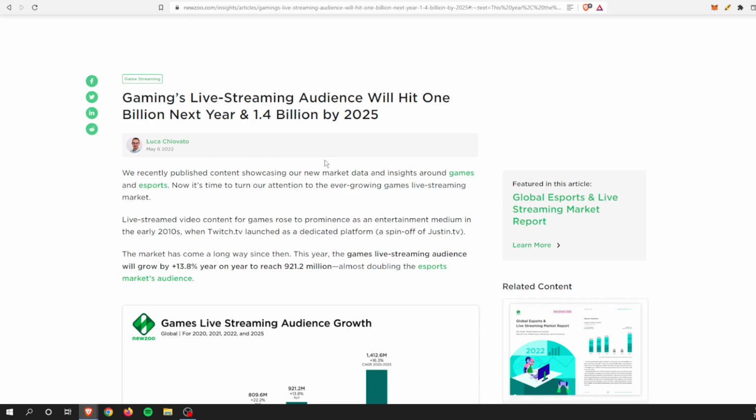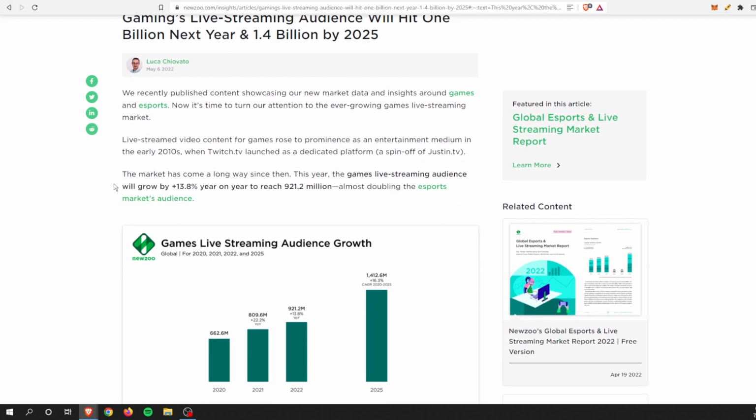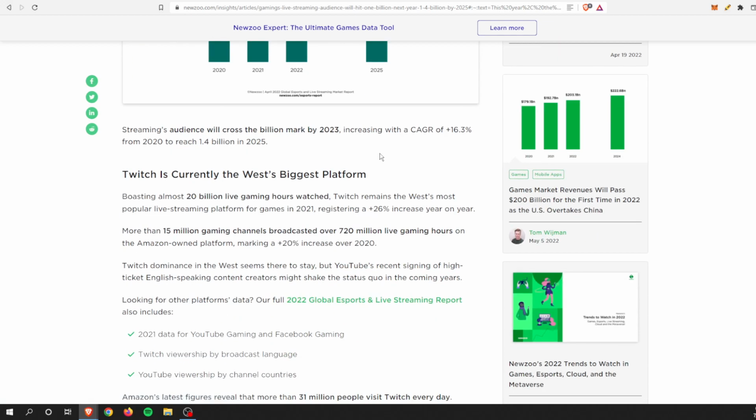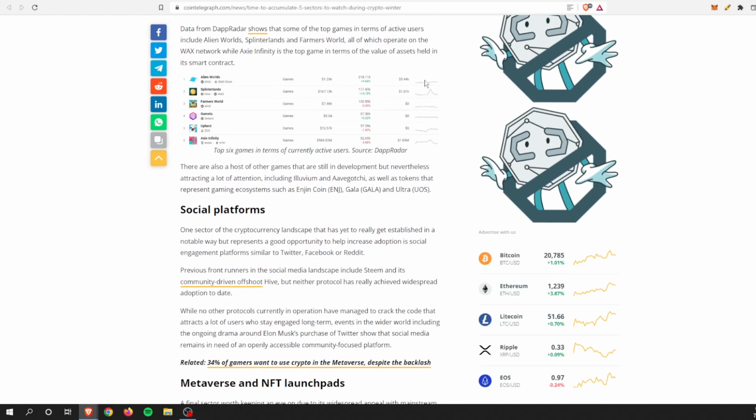They make millions of dollars playing and live streaming their gameplay, because people want to see how to play like the professionals. And as you can see from this article, the market has come a long way since then. This year, the game live streaming audience will grow by 13.8%, which is not too shabby, to reach almost 1 billion people. That's almost doubling the esports market audience, which is really, really neat. And I do look forward to seeing that market continuing to grow, which in turn would mean more people would move into the Theta subsector of that. So I think the gaming sector is a huge part of Theta.